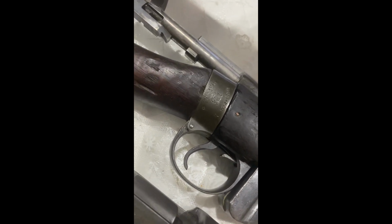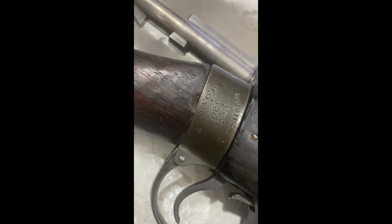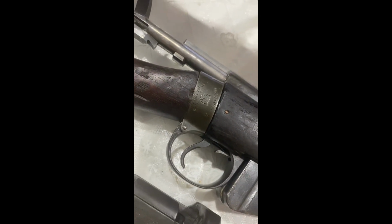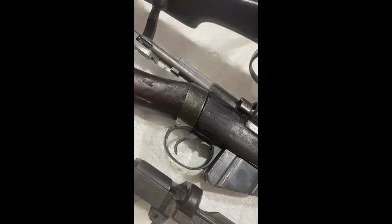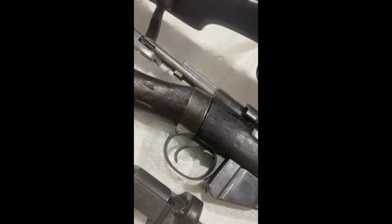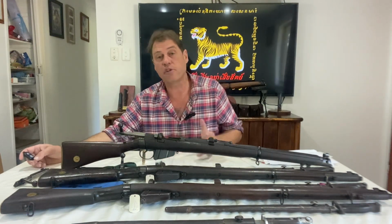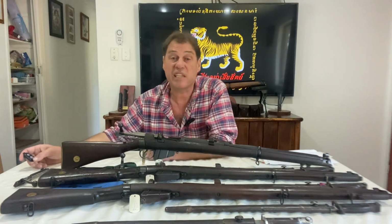Now, curiously, on the collar, that translates to 1919, and it's thought that's because the artwork was done for the rifle in 1919 and not 1920. For Birmingham Small Arms, a contract of 10,000 rifles and bayonets was a gift.